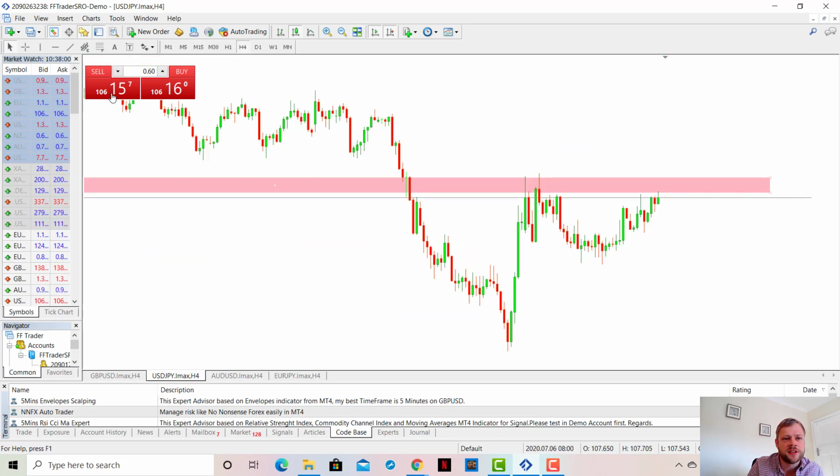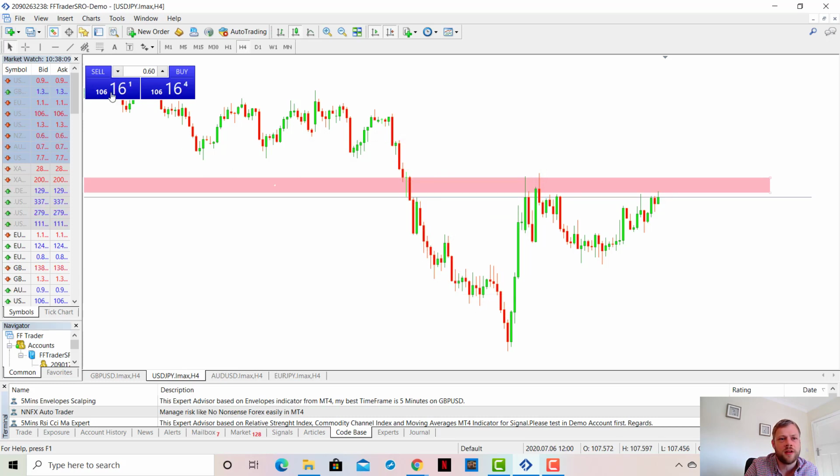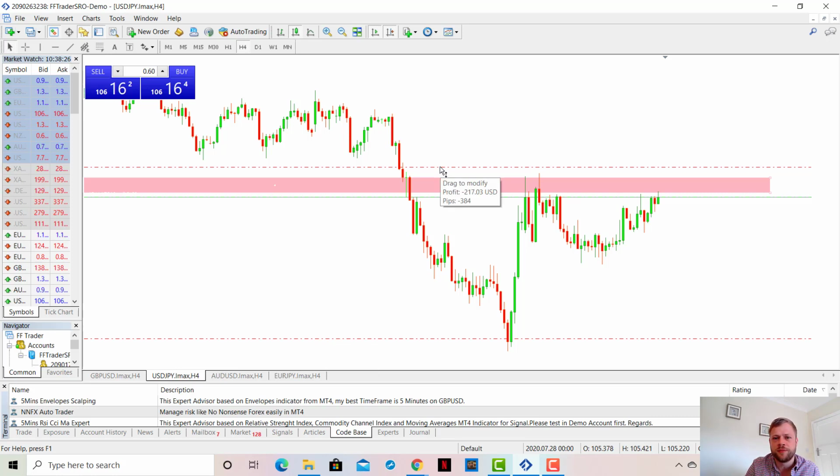So I'm going to trade 0.6 of a lot. Let's go. Oh, yes, I do. First trade. Sell. Boom. We are in. Stop wants to go above those previous highs. And take profit, I would like to put down by these previous lows. Let's move that up a tiny bit, just in case we get a spike.